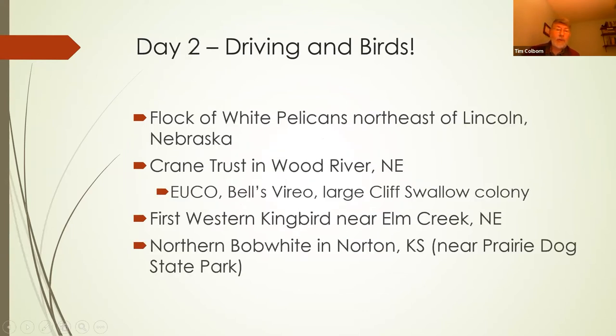So on day two, I started to encounter some Western birds. Now, white pelicans certainly are not truly Western birds only. They are regular even in the left half of Ohio. We have them as a regular species in this state, but as I kept moving west in Nebraska, I saw truer Western species.